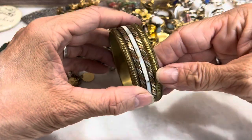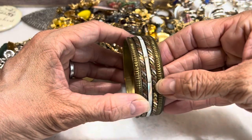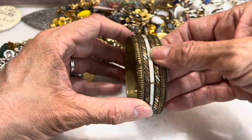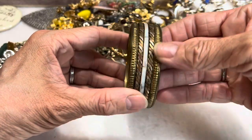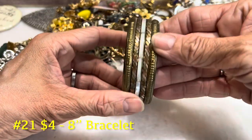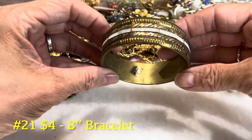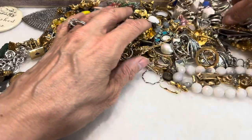So I have another brass bracelet with some mixed metal inside, and again, in a thinner strip of inlaid mother of pearl. It doesn't look like this one has any damage. Like the other one I had there definitely had some cracked off mother of pearl. So this has still got an original tag on there, solid brass.